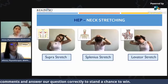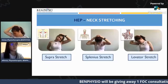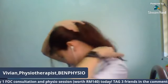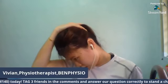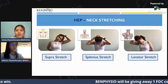The next one, the levator muscle. Same thing, put your hand behind your back. The difference is you look at your armpit. Where is your armpit? Just look at your armpit and stretch. You feel a different muscle stretching. This is the muscle you're supposed to feel the stretch in. After you stretch, you can turn your neck better immediately. So please stretch. That's the three stretches.